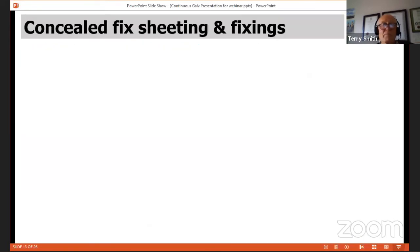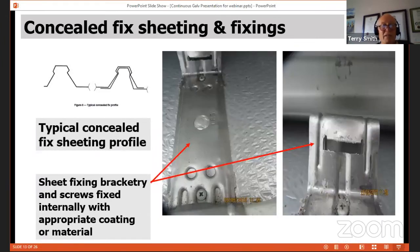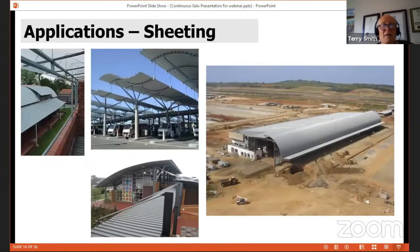Then you get concealed fixed sheetings, which allows all the fixings to be underneath the sheeting, so the corrosion of the fasteners and the brackets is far less. Here we have some applications of sheeting, different applications, which is very seen over the years.